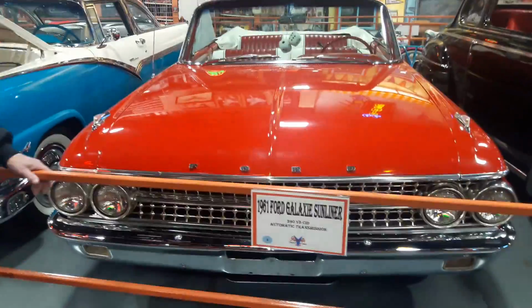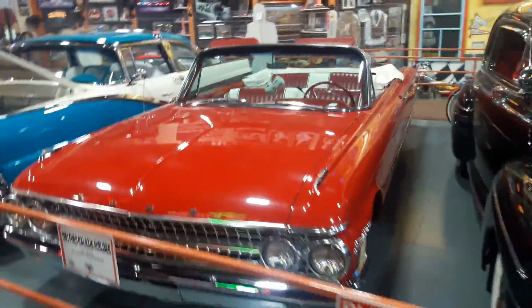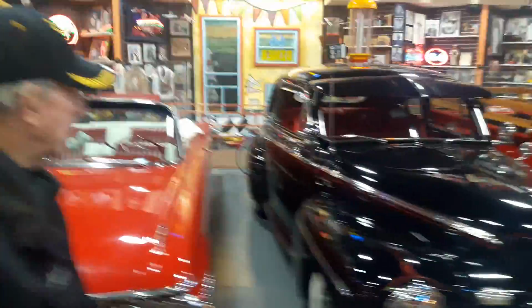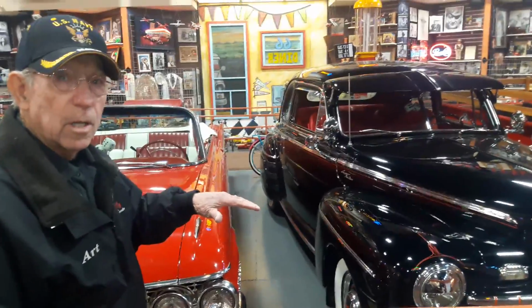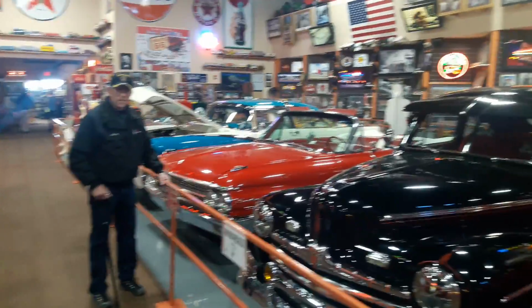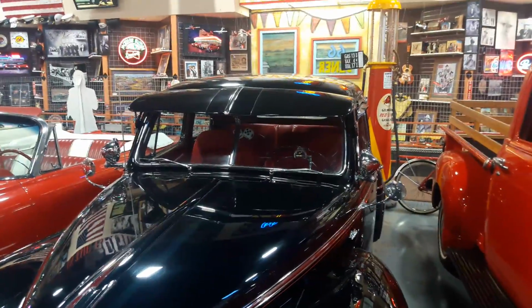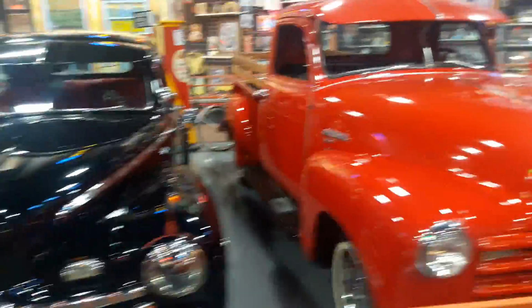And that's a 61 Ford Galaxy, and they call it a Sunliner. That's the convertible part. This is a 1946 Ford. What I like about this car, you can see there's quite a bit of custom work done on it, but not an over amount of custom. The glazed windows in it, I think they've done just very nicely. It's not overdone. It's done to a lesser degree, just enough to make it elegant. And of course the pinstriping as well.